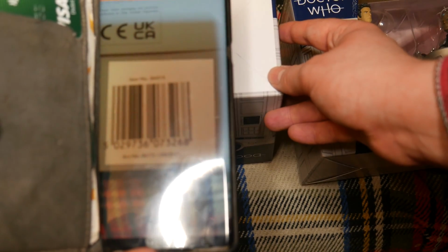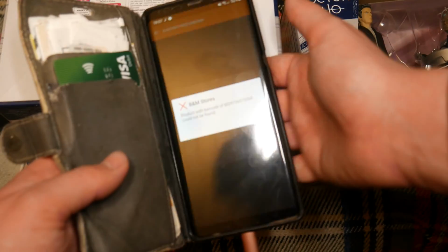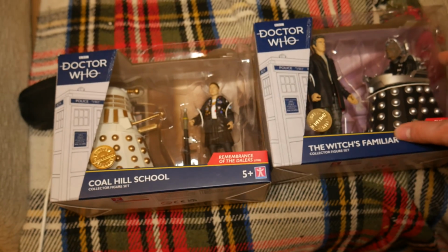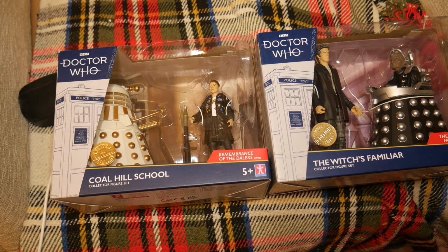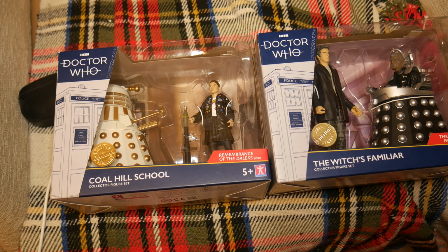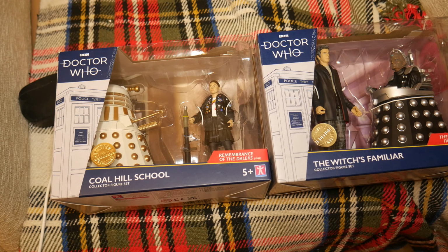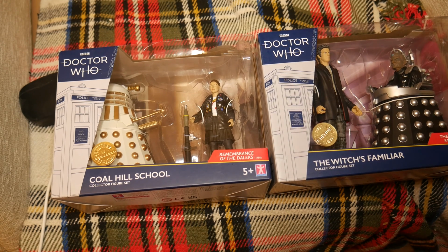So I've got the B&M app, and we're going to scan the barcode. And unfortunately, I don't know if you can read it there, but yeah, it just comes up with an error. So that's possibly why they're 10p. I think the reason they're probably 10p is because they can't give them away for free, but basically at this point I think it's more expensive for B&M to ship them off anywhere else. So I think that's why they're practically giving them away for free. A carrier bag at B&M costs more than this. That's right, a carrier bag costs more than these do these days. Good job I brought one with me, but yeah, there we go.